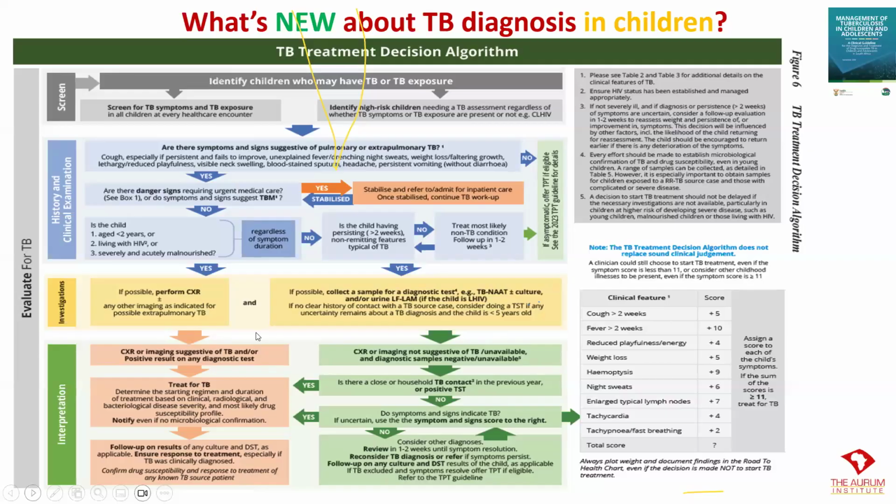This is very much just a guide. If you feel confident in not needing to use that, we would obviously rather trust your overall interpretation. But this is really aimed at something that makes TB diagnosis possible at any level of care, and completely independent of how experienced you are.